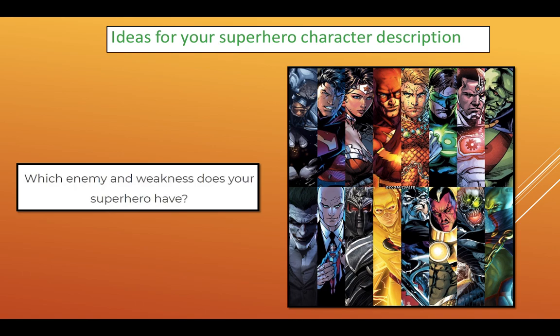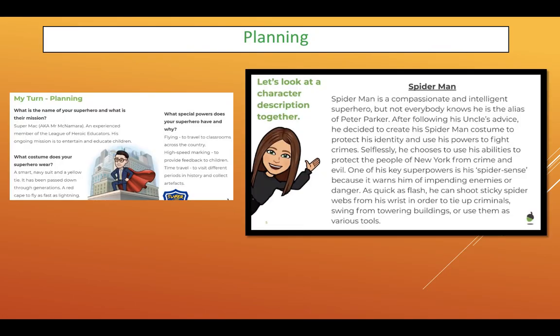And then superheroes may have a weakness and an enemy. Who is their enemy and what kind of weaknesses could they have? So once again, the enemy does not have to be someone really serious. Could be a fun character, someone that is there to just make people laugh. And the weaknesses are the same. So think about weaknesses and enemies. This does not have to be a serious piece of writing. It could be based around humour to make people laugh.